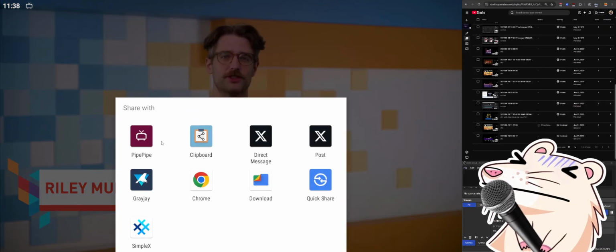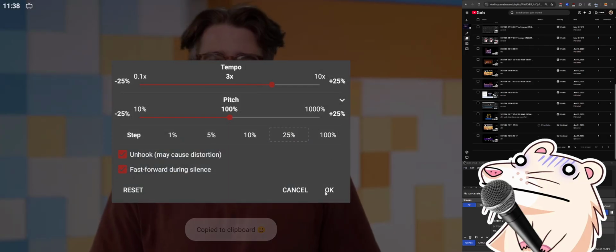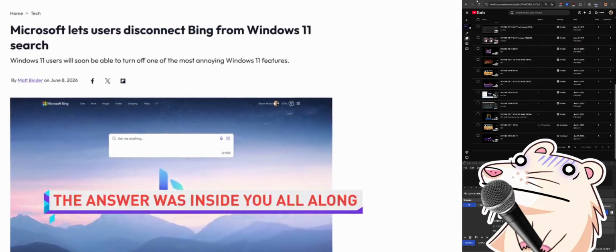Microsoft is finally fixing search in Windows 11 by giving users the ability to turn off the parts that everyone hates. What a great idea they just had. I'm Riley Murdoch, this is TechLead, and today we learned that when Windows users pull together and unite behind a common cause, we can achieve incremental and delayed successes.